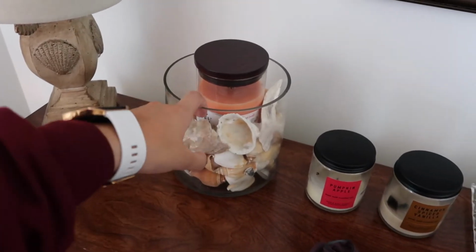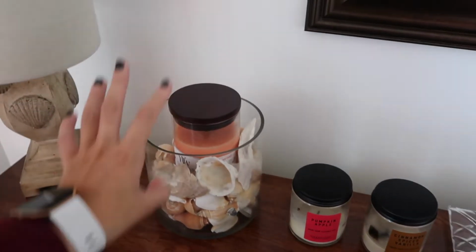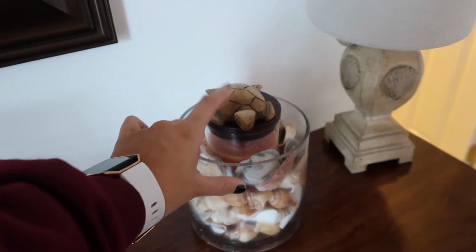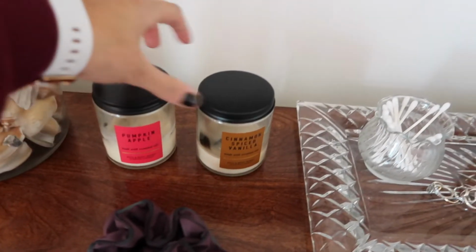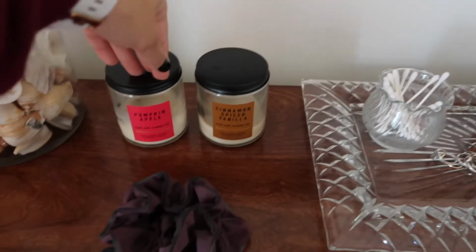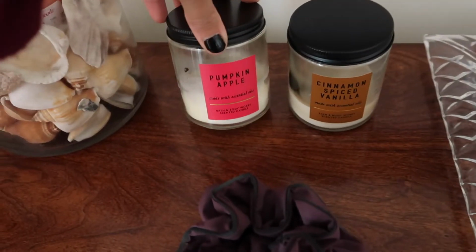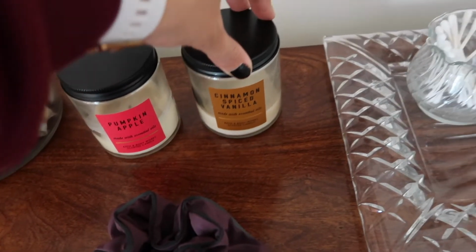My mom and I just found a bunch of seashells, stuffed them in there, and then found this candle that obviously matches my room. We put that in the middle, and I have one on that side as well, and this cute little turtle my mom got from Punta. Then I have two other fall, seasons greetings candles. This is the pumpkin apple and the cinnamon spice vanilla.